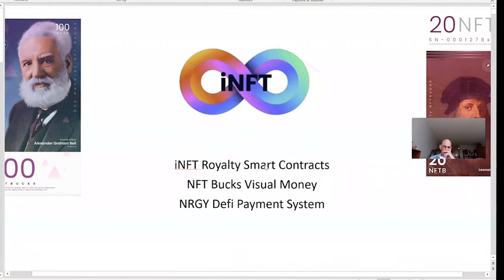The next part is we wanted to make using and purchasing cryptocurrency easier. And we'll talk about NFT bucks, visual money, NFT money, super exciting product that's going to make it easy for people to transact in cryptocurrency as never before. It's going to make it easy for them to purchase royalty NFTs from our product line and our services. And it's going to allow people to make any type of e-commerce purchases in a way that they're familiar, which is to take money and bills out of your pocket and use them. So I'm going to go ahead and get into the presentation now.